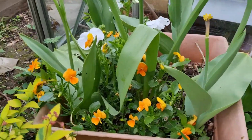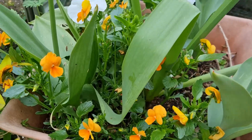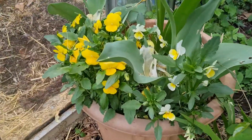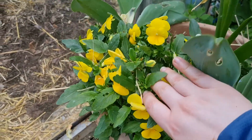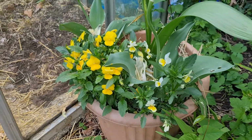Outside in the pots, the pansies are continuing their display. These guys just don't give up. For 50p clearance bin pansies, they have done so well. And same with the ones over here. Although last night I came out to shut up the greenhouse and they were covered in slugs. So they're obviously very popular with the mollusk population.